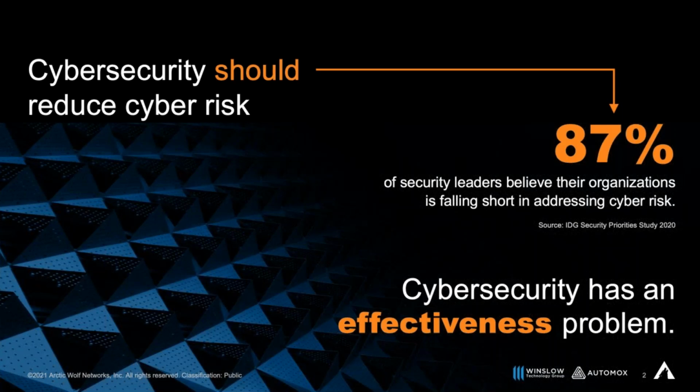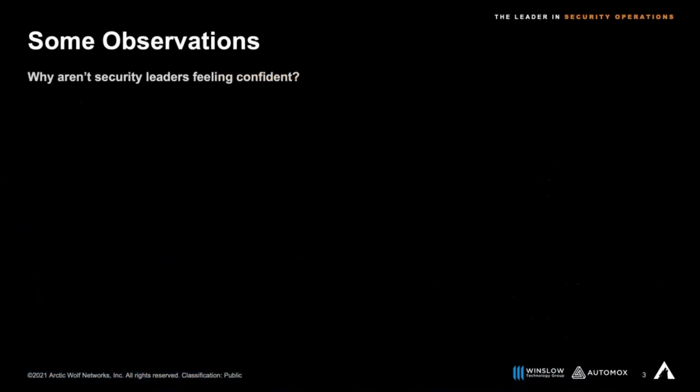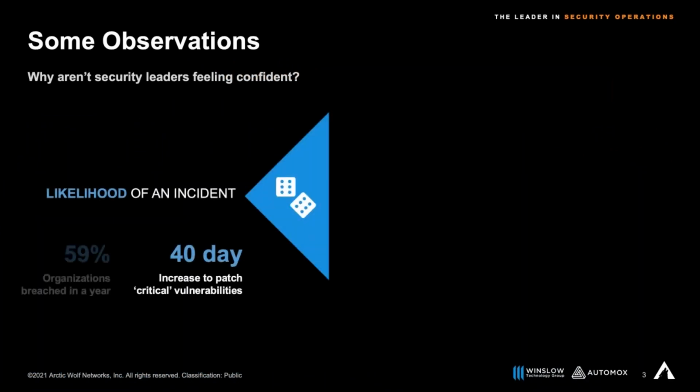So we want to dig in a little bit more and try to understand why security leaders aren't feeling confident, what's driving that feeling in the industry. There's really two pieces. The first is they're feeling exposed, right? They're concerned about the likelihood of attacks and intrusions and breaches. In fact, 59% of organizations have been breached at least once in the past year, according to Forrester. And that's basically a coin toss, right? So for any security or IT or risk leader, that's a pretty uncomfortable place to live, right?